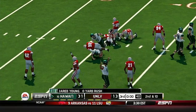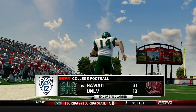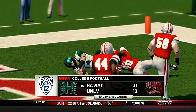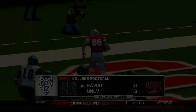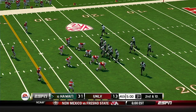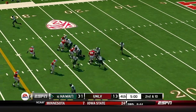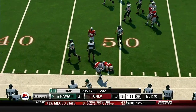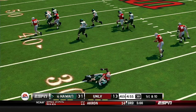Young off the left side, and he's level at the 27. That's three down and one to go. Hawaii's up by 18. All right, we're just about set to start action here again in the fourth quarter. Pitches in, and he's got a lane. He's knocked out of bounds around the 49-yard line. Anytime this guy carries the ball and gets a little space, we could be talking about six.